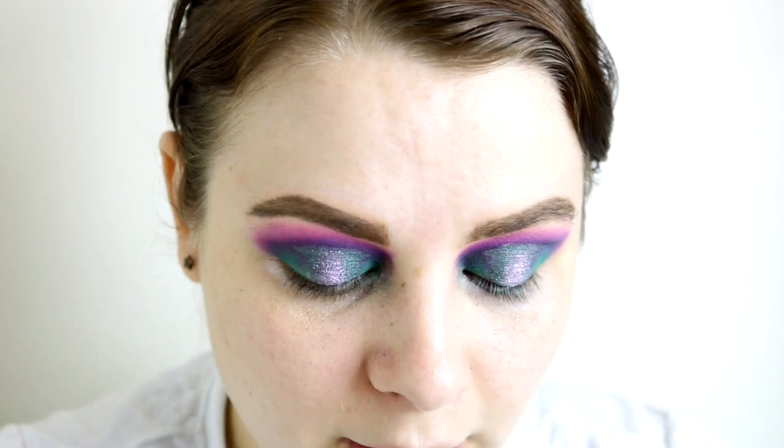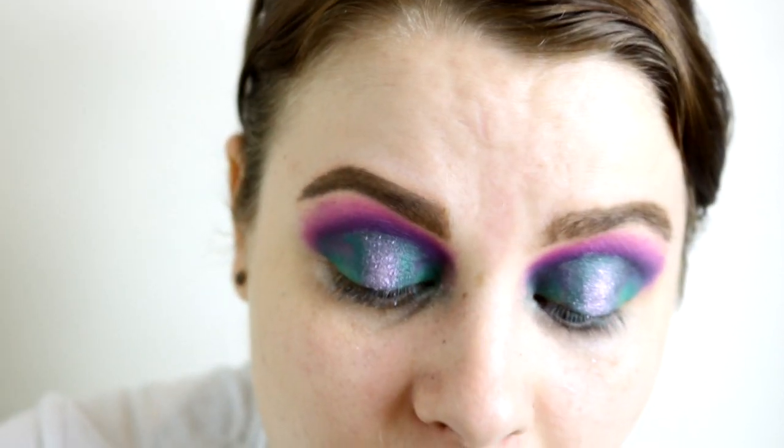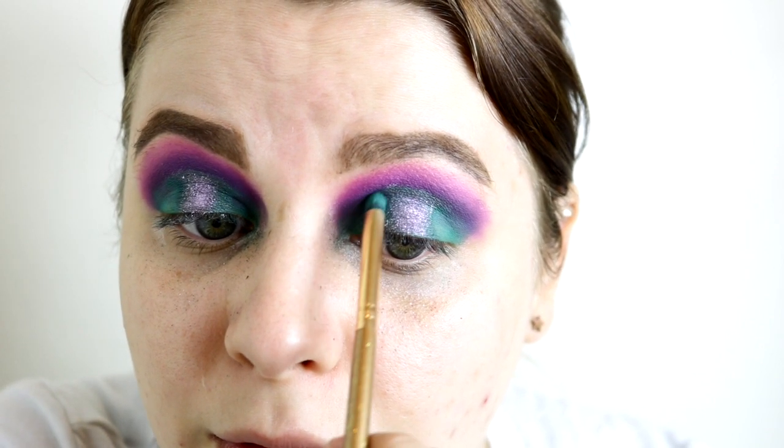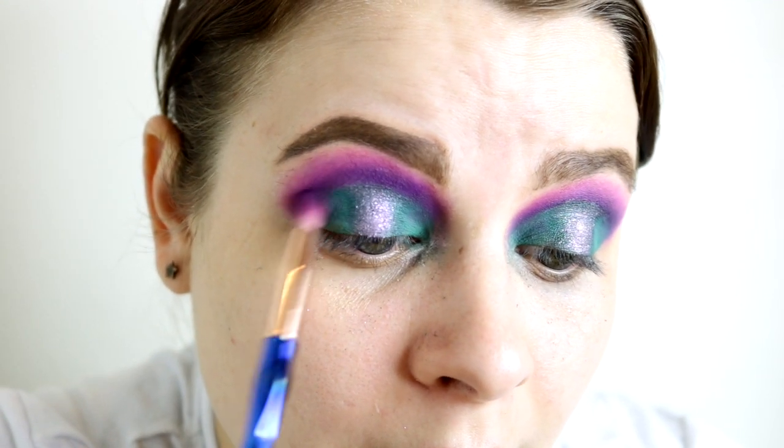Okay, so once I have that done, I'm gonna go back in with more of Nancy here and kind of blend the edges of this halo eye into that, so that it's not just like, ooh, what happened there? And then I'm going to take a little bit more of Paige and mix in a little bit of Sabrina. And just kind of blend.